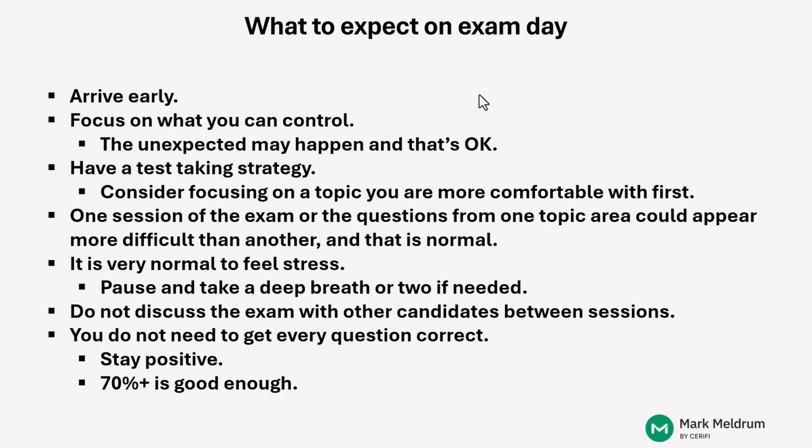Some other things to be aware of. The CFA Institute has a very strict policy about the responsibility of candidates and members as it relates to the exam. Make sure that you are not discussing the exam with other candidates. That could be before or even between the sessions, particularly between the sessions, as you have already gone through session one and will have some opinion as to how you performed and what you encountered. Don't go talking to other candidates about it.